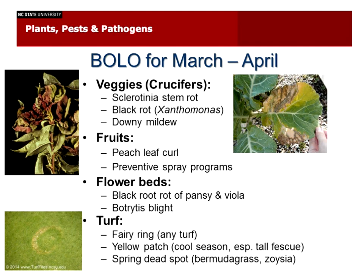In turf, any turf species you might see a fairy ring on. You could get yellow patch in your cool season grasses, especially tall fescue, and as the Bermuda grass and the zoysia resume growth, there'll be areas that are not coming back green, typical of our spring dead spot. And with that, I'll take any questions.